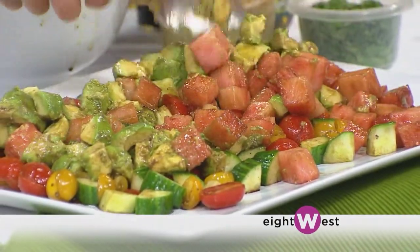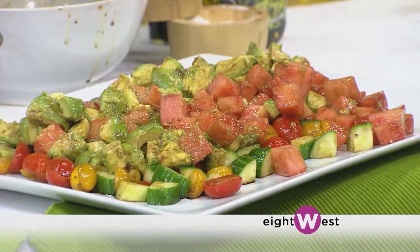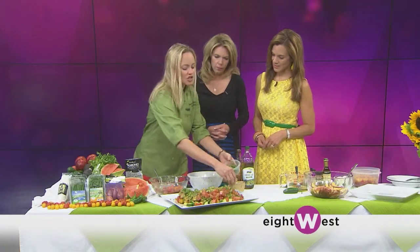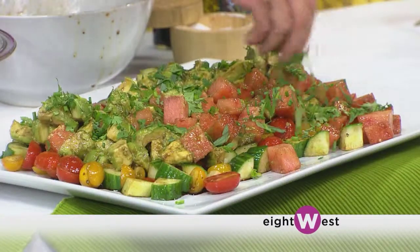To make it interesting, because we just have the olive oil and the vinegar on it, we're going to add a whole bunch of different fresh herbs. So we have in here cilantro, chives, and an interesting one that most people maybe haven't tried is tarragon.